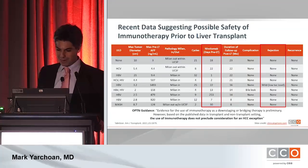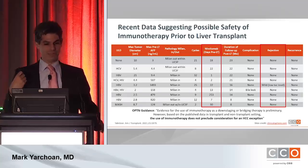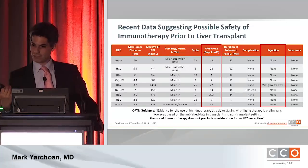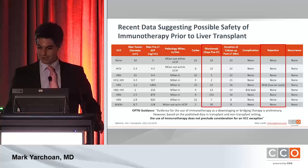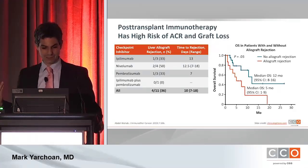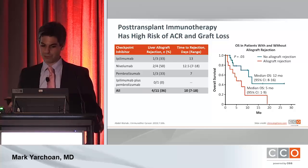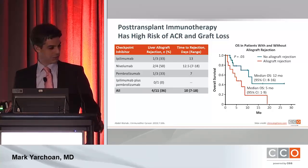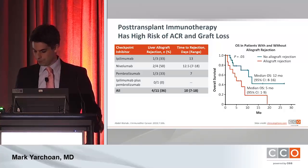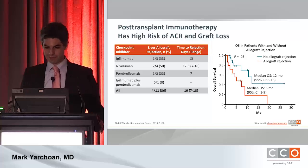So at least right now, guidelines say that if you give immunotherapy before transplant, that is probably okay. At our institution, we like to wait at least about 3 months from the last dose of immunotherapy before transplant, based on available evidence. The converse does not appear to be true. So immunotherapy after transplant should be avoided. There's about a 36% chance, at least retrospectively, of liver allograft rejection. So the chance of rejection seems to be perhaps higher than the rate of response to these agents. So in general, we really do try to avoid immunotherapy after transplant.